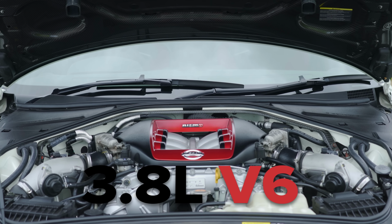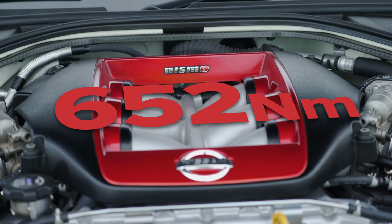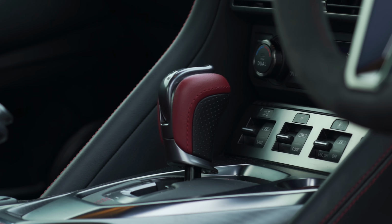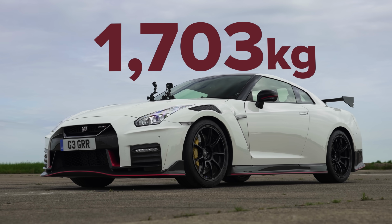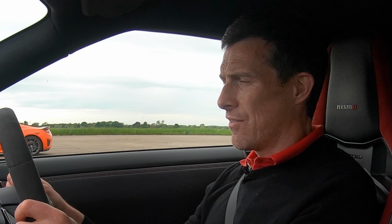It's got a 3.8 litre twin turbo V6. It pumps out 600 horsepower and 652 newton meters of torque. Drives all four wheels via a 6-speed dual clutch automatic gearbox. This thing's relatively heavy. It's also quite expensive, £180,000, but it is a very special Nissan.